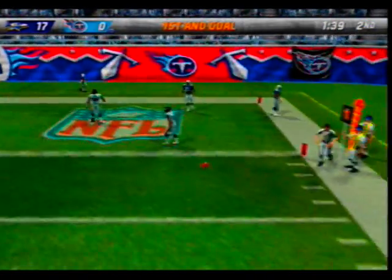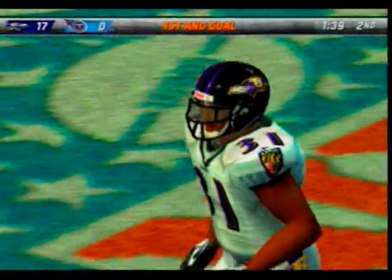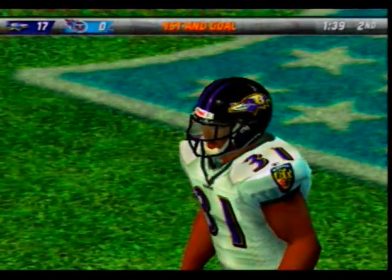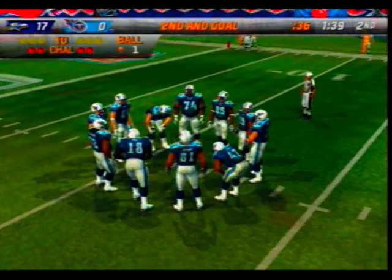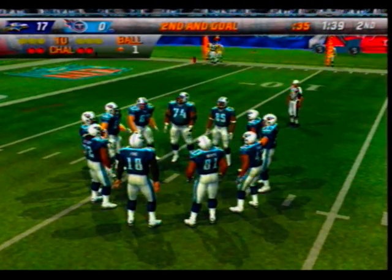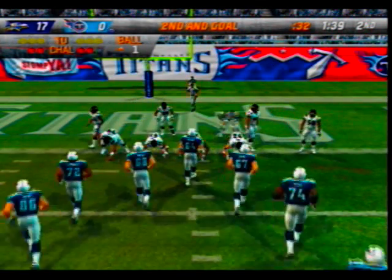Closing in, guns it for the end zone. Dropped in the end zone, so the offense still has possession. And that's the last thing you want as a defender, to have the ball go right through your hands in the end zone. It's second and goal at the 1.